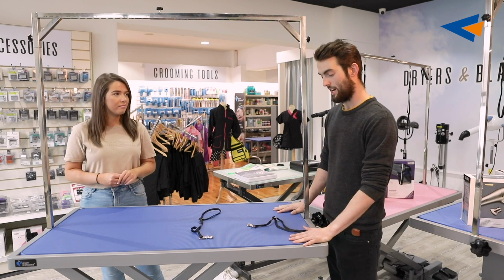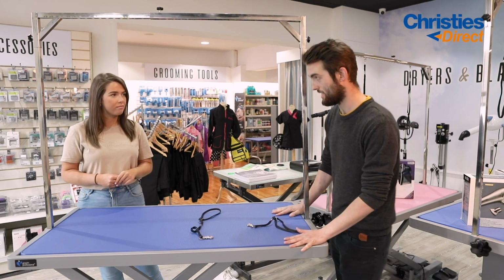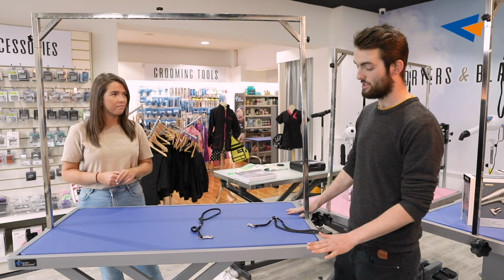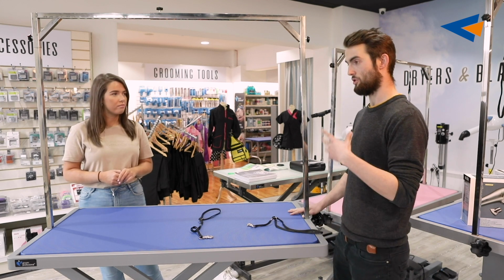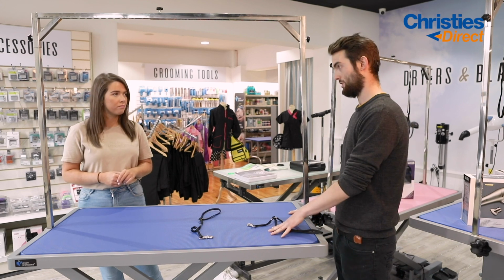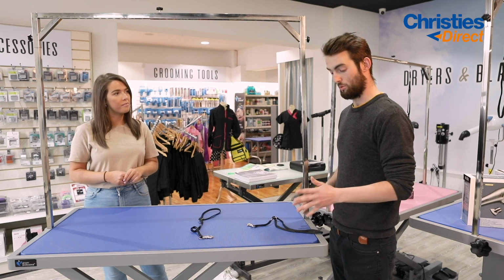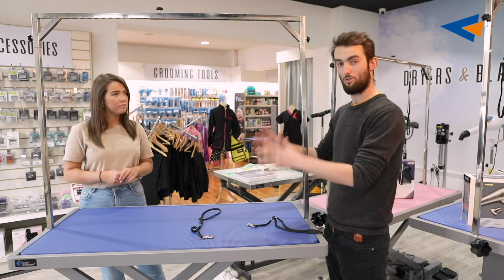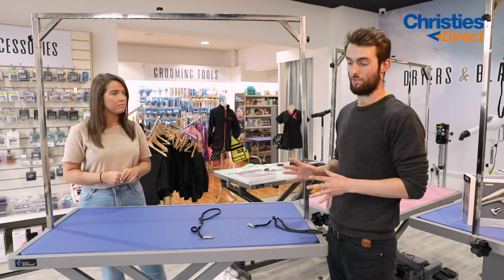So to start off, we have the Kilimanjaro table. This here is a really good table for various reasons. Firstly, it goes all the way down to 25 centimeters. So it's very low to the ground, which means your elderly dogs, your dogs with mobility issues are going to find it easy to get onto the table. It raises all the way up to 95 centimeters. So that's this height here, which you can see on me is about waist height. So the dog's going to be here, and your back is going to really benefit from that, which is a big thing when it comes to equipment like this.